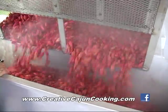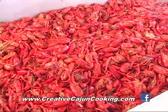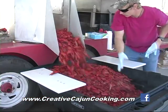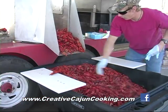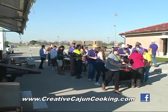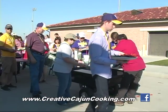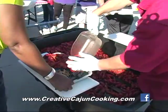Then it gets dropped into a big old container, 800 pounds at a time for this cookout, and he can do 1,200 pounds at a time, no problem. Now, it's time to serve everybody up, and watch how quickly this line goes through. They get the jambalaya, corn and potatoes, and of course a big old scoop of crawfish.